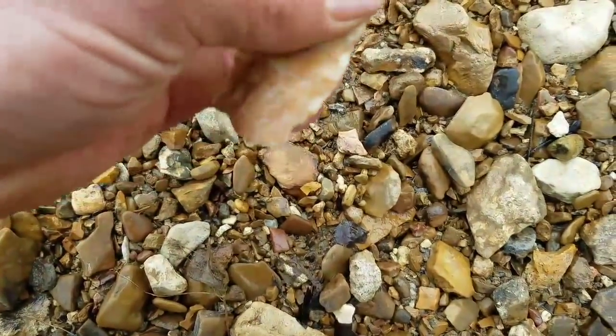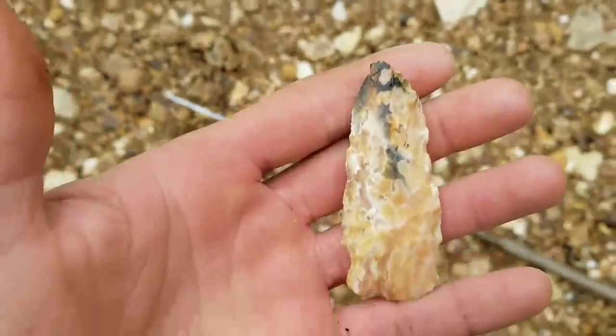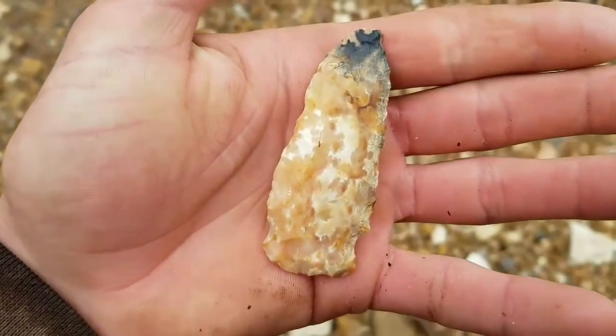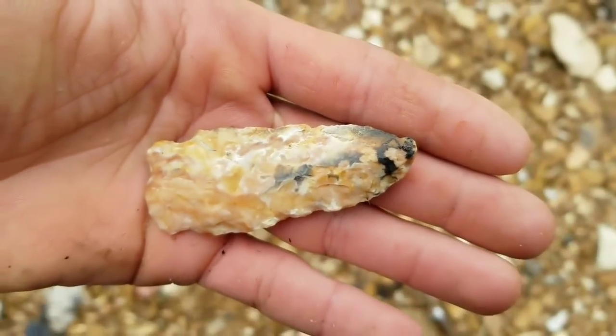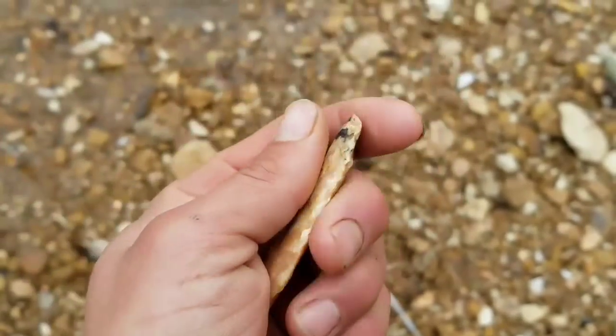It's a little wore up, but that's okay. Man, that is some awesome material. Okay, I'm gonna keep moving forward in here.